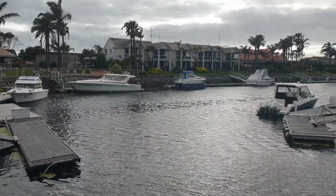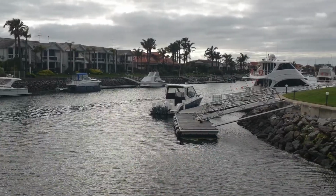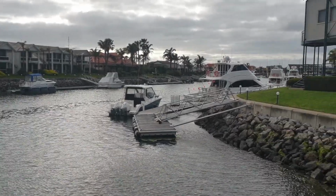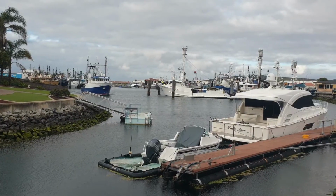The marina is not only the centre of the fishing fleet, but also has some very nice housing with your own personal wharfs to tie up your motor launch.